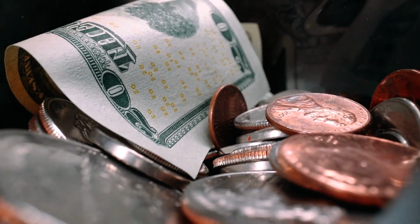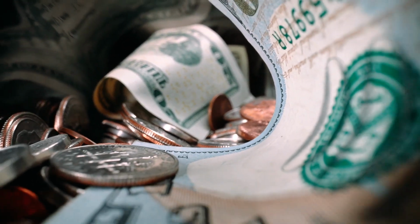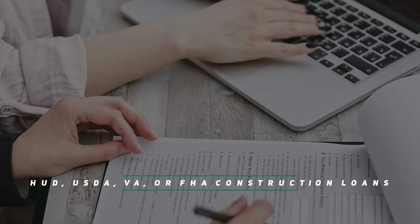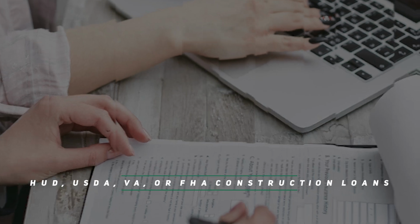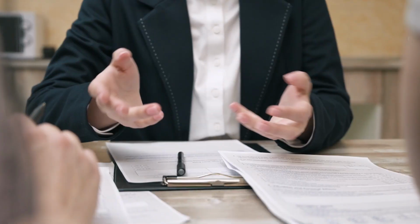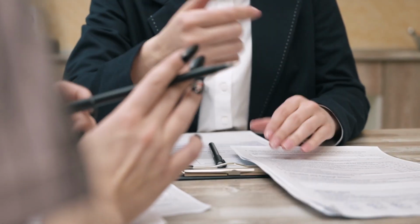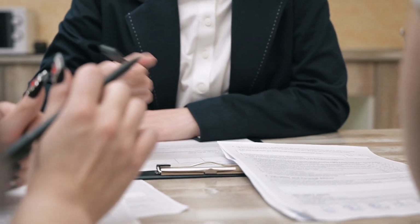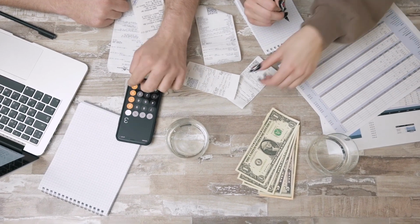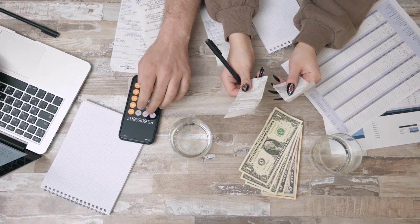And that's why loans continue to be the go-to method, but I'd be remiss if we didn't at least mention it. HUD, USDA, VA, or FHA construction loans. Tons of government-backed loans are available if you tick the boxes. Construction loans require a 3.5% down payment minimum, and the VA and USDA loans have zero down options. It's all worth looking into if you're looking for a more traditional loan option, but each has specific requirements and guidelines to ensure you qualify.